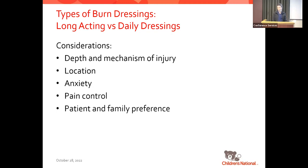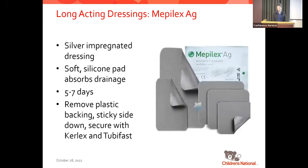Things that we're thinking about for the daily dressing. So anything that's a full thickness injury typically needs a daily dressing, something with dry eschar that the long-actings won't penetrate. If we're concerned about infection, we're going to do a daily dressing change so we can be getting the wound clean. Also, our daily creams tend to be stronger. And then, as I mentioned, the diaper and the facial area.